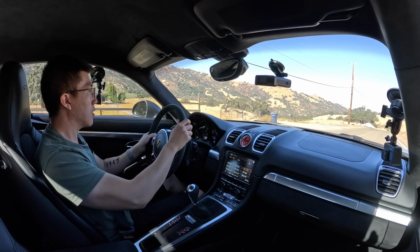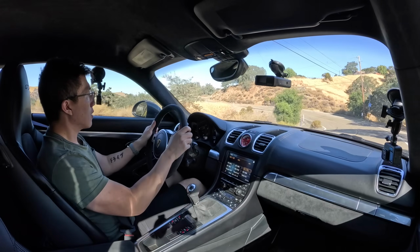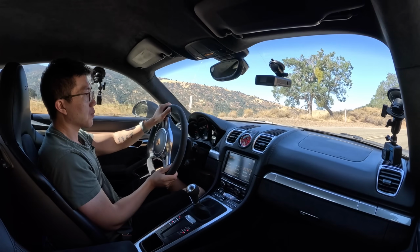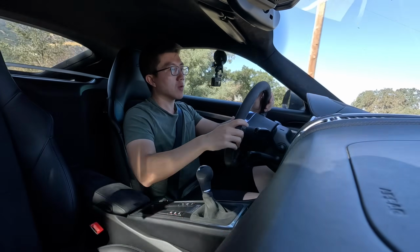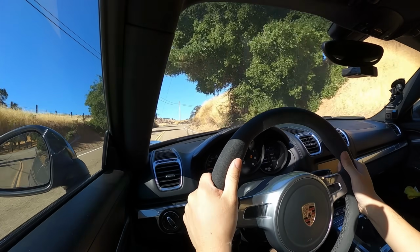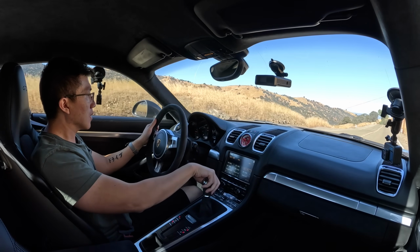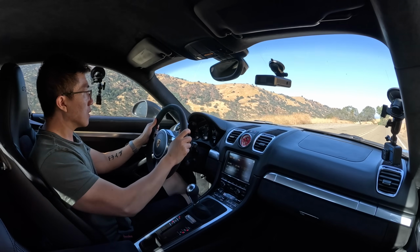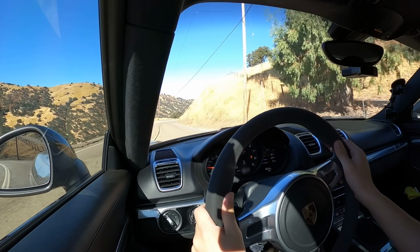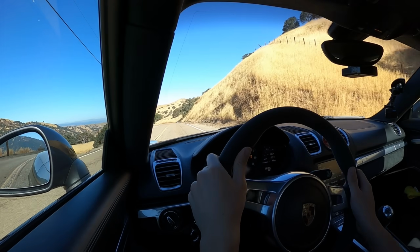Easy to heel toe, as are all naturally aspirated Porsches. Brakes feel good. We're basically just on standard Cayman S brakes. The GTS never got the larger brakes from the GT4. The X73 suspension is doing a pretty good job here. Feels nice and firm, well damped. First gear. Such long gearing, that's a bummer. I wish second gear only went up to around 70, 72 miles an hour instead of over 80.